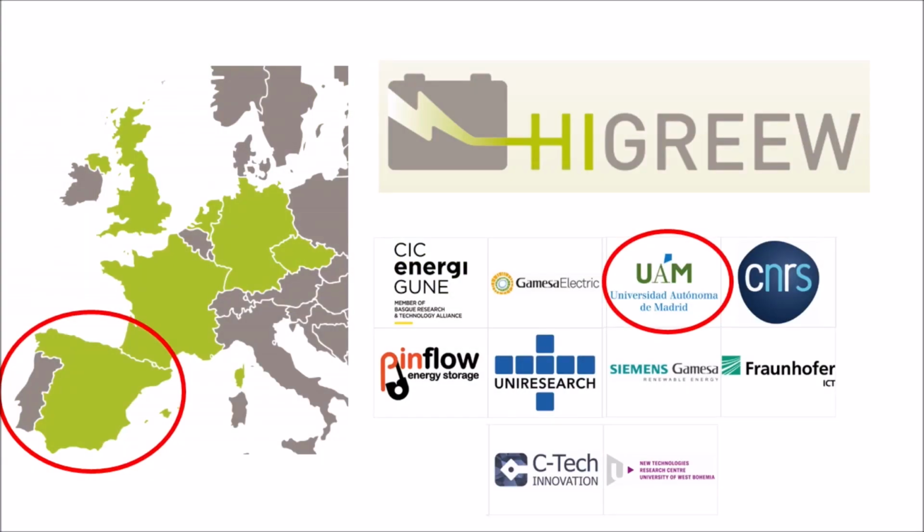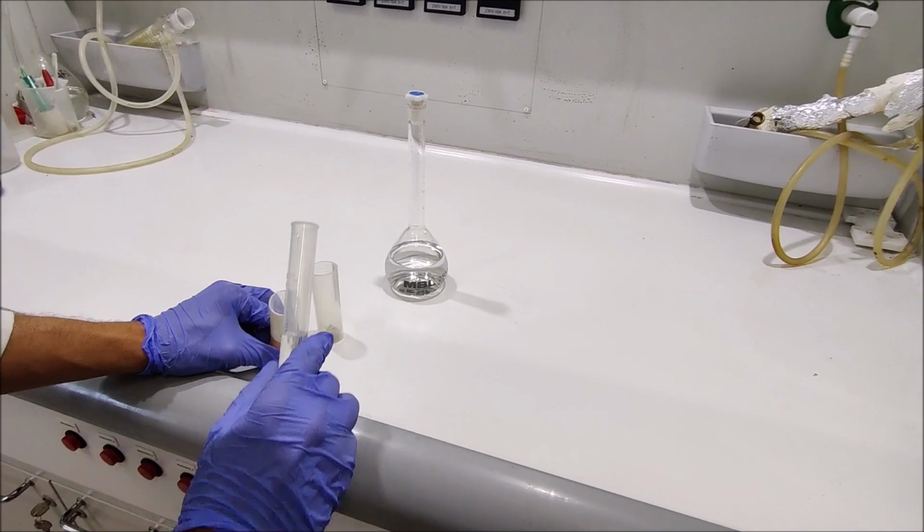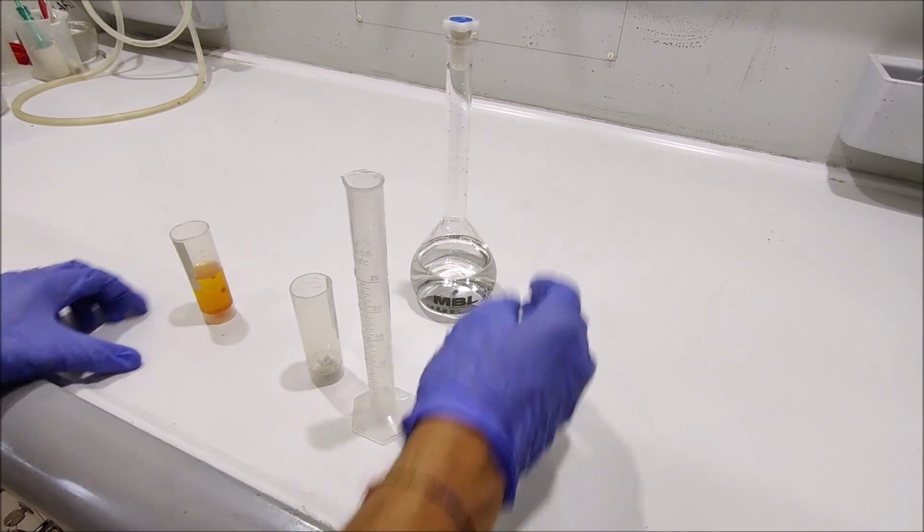The HIGREEW project is a consortium of universities and businesses which aims to design, develop and validate an efficient redox flow battery. Among the different tasks to reach this objective, the University Autonomous of Madrid team has been in charge of selecting cost-effective commercial membranes for the future battery prototype.